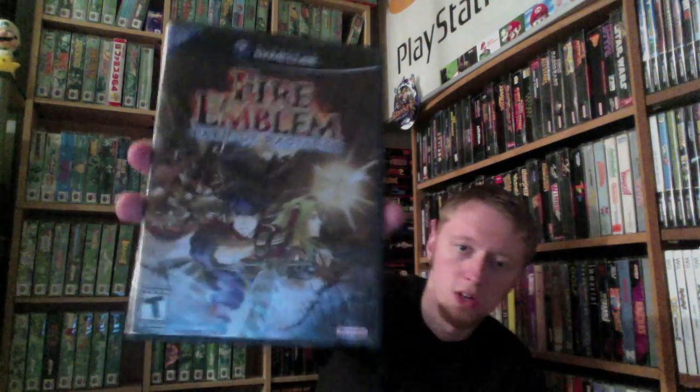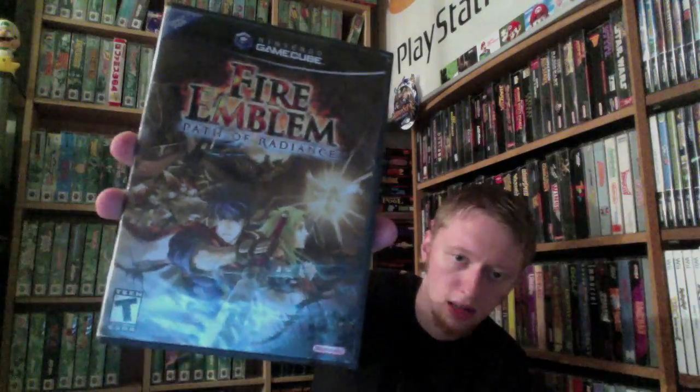Then the other 2 games I got, this one's marked at 25. Got it for 10. Fire Emblem Path of Radiance for the GameCube. It's got the Nintendo Power ad, but no manual. But I'm not too worried, at least for now. This is for the collection.